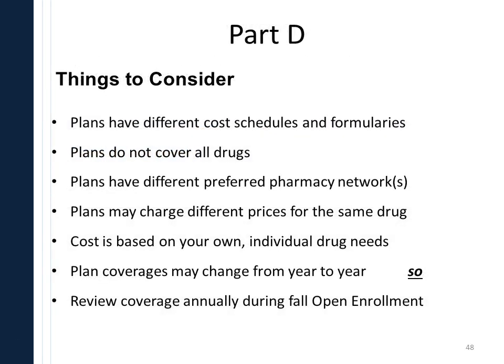So, in summation, the things you want to consider if you're purchasing a Medicare prescription drug plan, this is kind of a recap. Plans have different cost structures. They have different formularies. Plans don't cover all drugs. Plans do not all cover the same drugs. Plans can have different preferred pharmacy networks, and you might pay different costs for the same drug depending upon which pharmacy you go to, if it's an out-of-network pharmacy. Plans can charge different prices for the very same drugs. Your cost is going to be based upon your own individual drug needs. So even if you have a friend or a spouse telling you that, oh, I love my drug plan coverage, keep in mind that depending upon the drugs that you're taking, another plan might be a better fit for you.